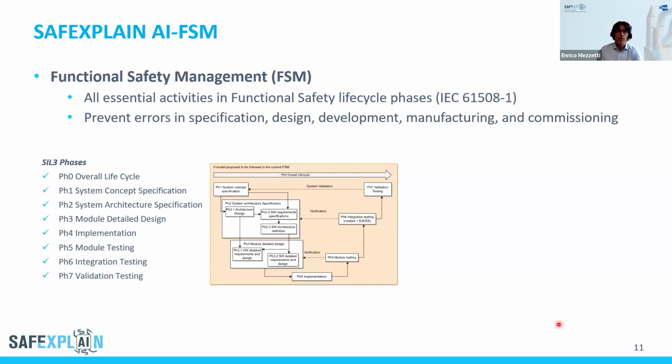So it's the definition of a process and tools that are involved in order to cover all essential activity in a functional safety life cycle, as in the IEC 61508 standard. So this is a set of tools, processes and practices in order to develop a system in a way that allows to prevent errors in the specification, design, development, manufacturing and commissioning of the system. So functional safety management is providing a process that is normally divided into phases.